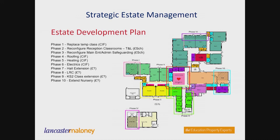Another benefit of taking a strategic approach is that it will enable you to access funding. So for example, if you're an academy and you're thinking perhaps about SIF funding, well, they want to see evidence of your rationale for that particular project. They want to see that you're prioritising the worst condition issue, and they want to see that in the context of the overall needs of the school.